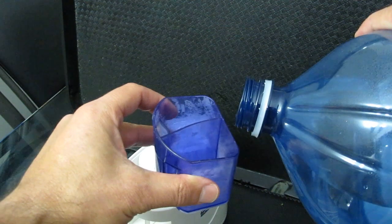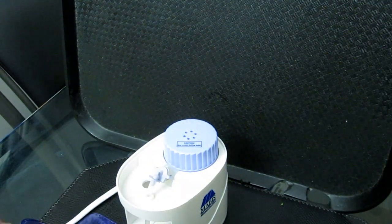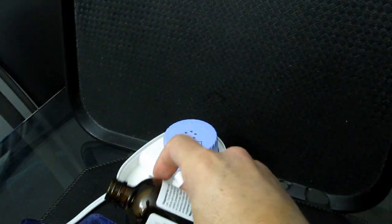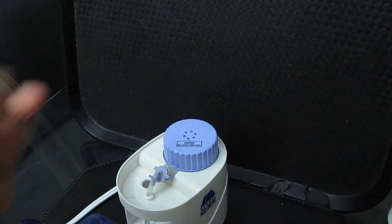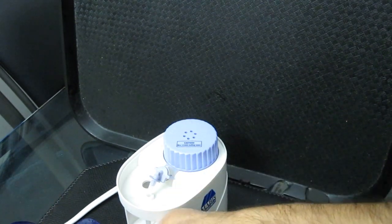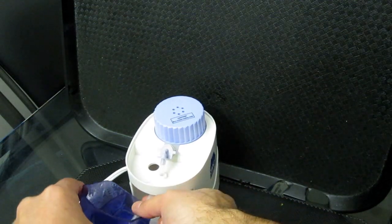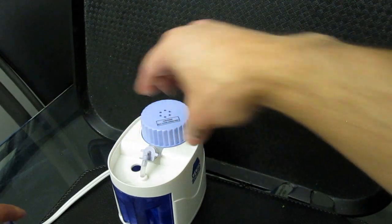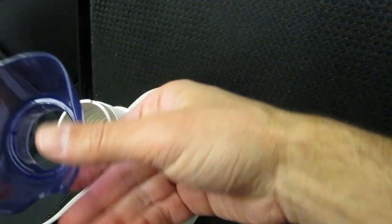Anyway, this is your reservoir tank for the essential oils. A little bit of that in there. Throw a little bit of the peppermint in. It's a lot. This is the little, so you see a little hose. You gotta stick this into the right hand side, and it slides right in like that. Here's your cover. Here's your top.